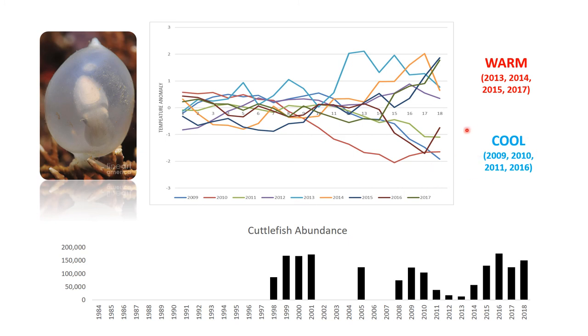Now, if we overlay those warm years or those cool years with the population, you can clearly see that, well, we've seen a decline in that cuttlefish abundance. And currently, it appears that the incubation temperature for these embryos is the best indication that we've got so far for that declining population. And if we look at the warmer years, we can see, well, we're starting to see a population increase.